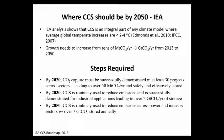And then CO2 emissions from current systems under construction as of 2011 will total about 550 gigatons through 2035. And so according to the IEA, where should it be by 2050? It's saying that CCS is definitely going to have to be an integral piece of the puzzle in order to get temperatures between 2 and 4 degrees C of warming. But the growth needs to increase from tens of millions of tons of CO2 per year up to gigatons. So millions of tons to gigatons. So it's a very significant increase in scale at which we need to carry out CCS in order to be within these limits.